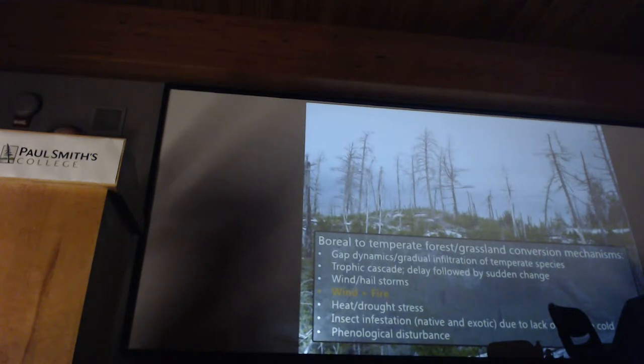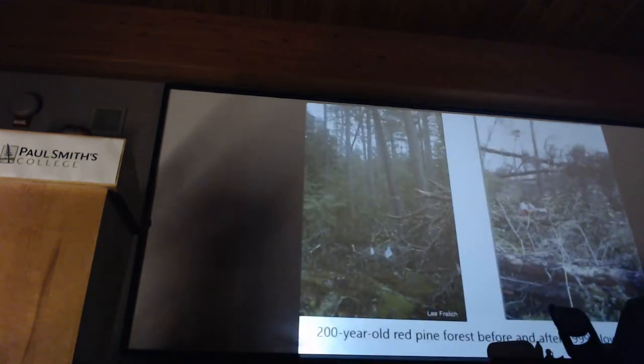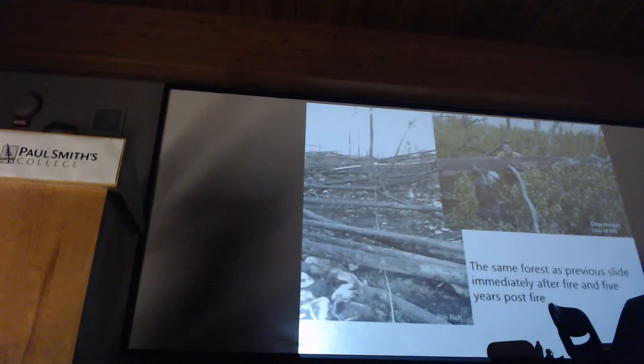Next is wind followed by fire. So we get big fires in Minnesota. 100,000 acres is not unusual. And here is an old red pine black spruce forest, over 200 years old. There it is after the blowdown. And now you've got 100 tons per acre of dried windfall slash fuel. And guess what happens if that ignites? That is what happens. And what happens is it exterminates the pine.